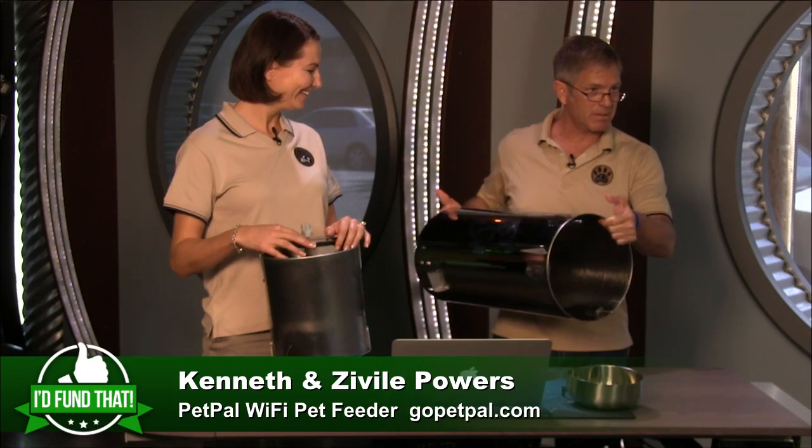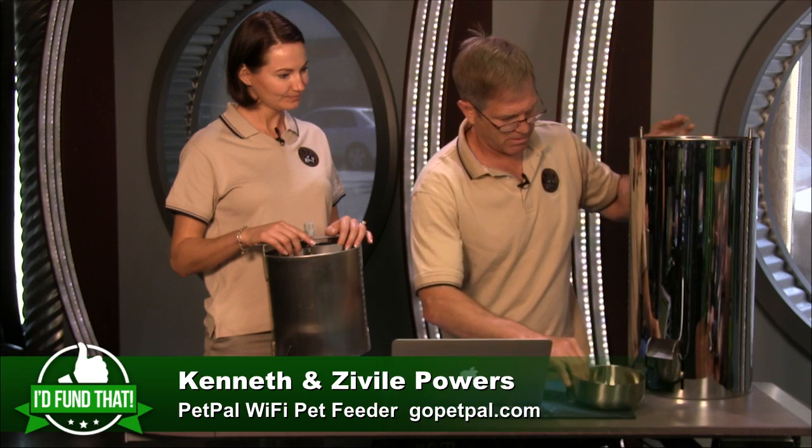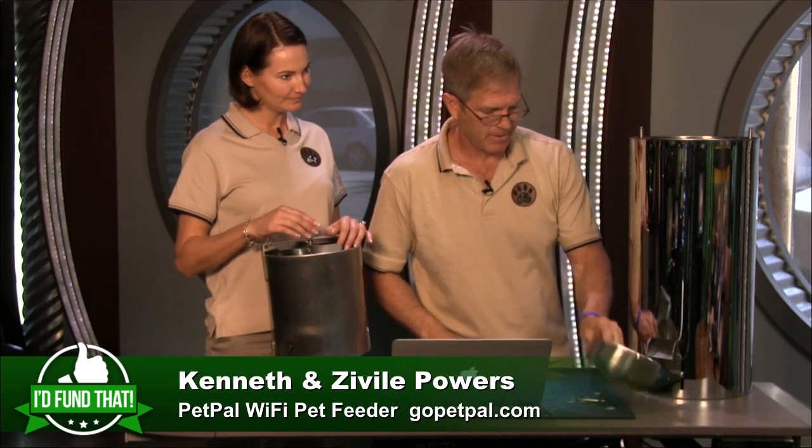So the bottom, it's just all stainless steel. Okay. You fabricated this yourself? I fabricated this at a production facility. Got it. Yeah. Hopefully Apple doesn't have a patent on the cylinder shape.